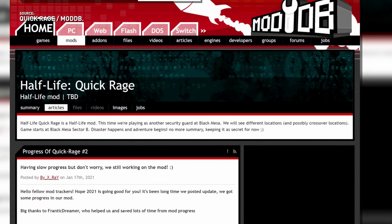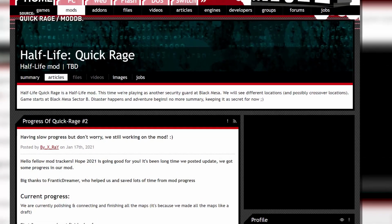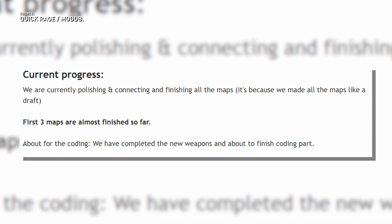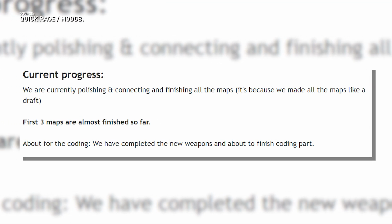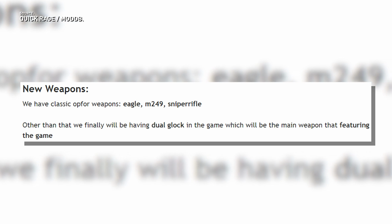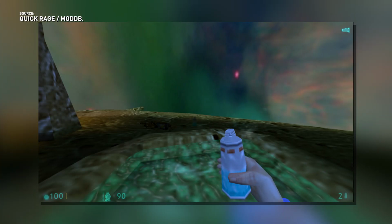The developers of the mod, the Blasters Collective, have posted a media update a couple of days ago detailing some of the things they have been adding so far. According to them, 3 maps are already close to being finished. They have added some Opposing Force weapons as well, namely the Eagle, the M249, and the sniper rifle. Something I'm pretty excited about are the bottles you can carry around that can be filled up with Zen healing water. It sounds like a pretty good idea, and I'm curious to see how it would actually work in game.